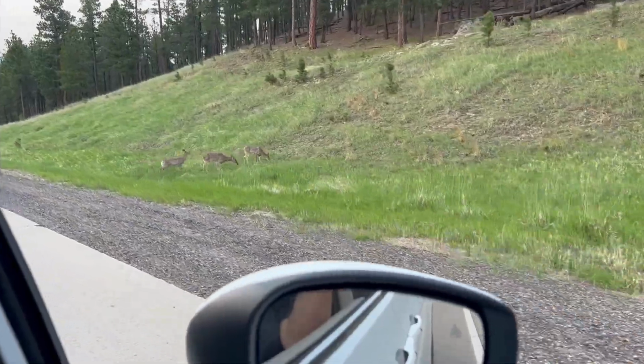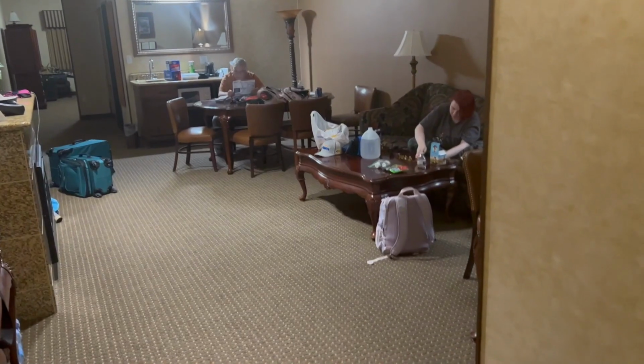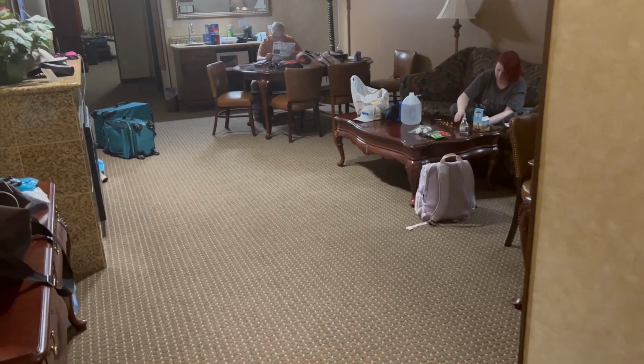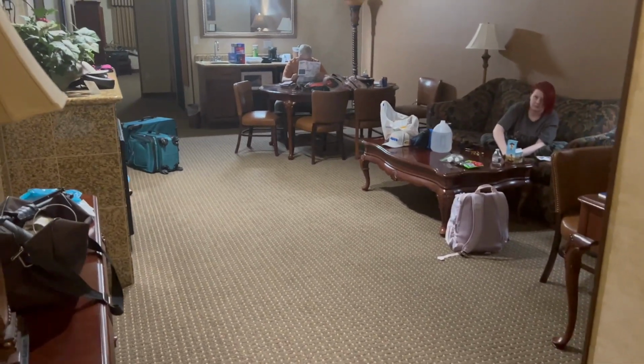There's deer. I'm guessing they're whitetail. Look at them. So we are staying at the Rushmore Express Inn and Suites. I think I said that right. I gotta double check the name. If I typed it, if I said it wrong, I'll put it in the thingy right here.